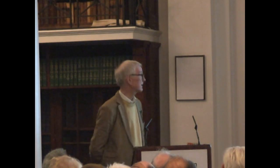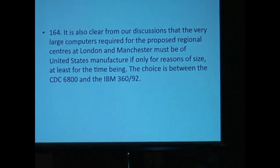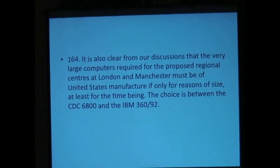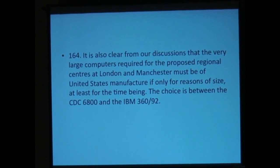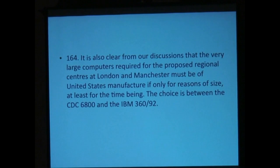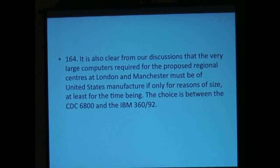They reckoned there was a special case at Edinburgh for a multi-access system, and that indeed did become an IBM installation. But the last one, I think, is quite cheering for a sales manager within CDC. For Manchester and London, the choice is between a 6800 and a 36092. Hmm. Dick, I believe, will go on later to mention what this might be.